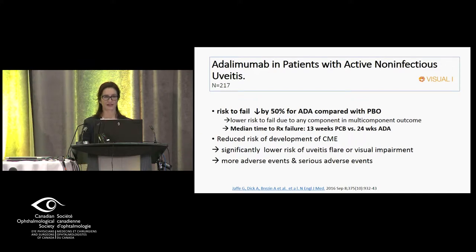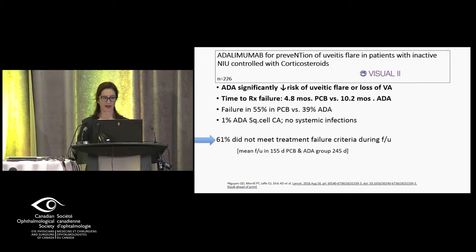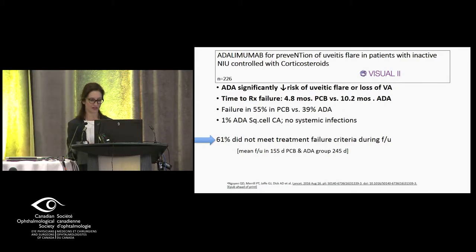Patients with inactive uveitis treated with adalimumab were found to have a decreased risk of uveitis flare or loss of visual acuity, with time to treatment failure extended from 4.8 months to 10.2 months. So notice this is not a cure for uveitis. Patients still flare, but the time to flare is extended when patients are treated with adalimumab.